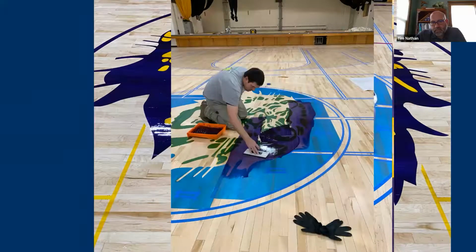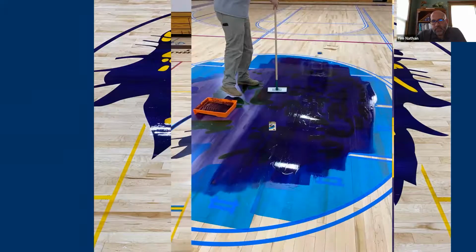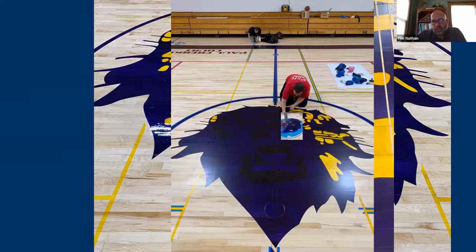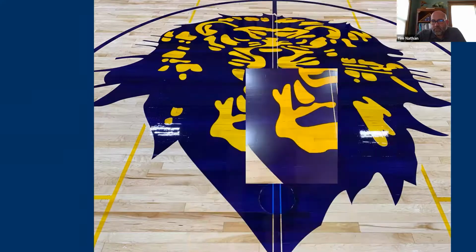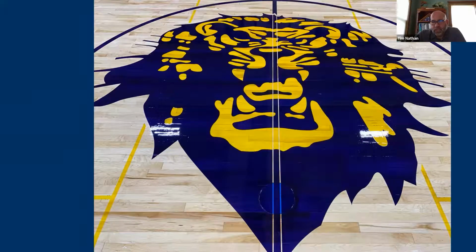Starting with the secondary color, they wanted to have a deeper purple, so we wound up doing a 3-coat concept there. And peeling the mask off, revealing the secondary color. So we're getting these rich color contrasts between the purple and the yellow, still maintaining a grain to come through, but highlighting the floor in a way that really hasn't been quite done this well yet, I don't think.